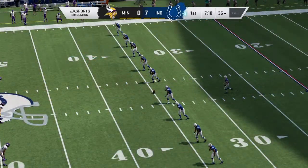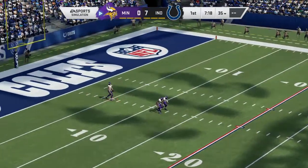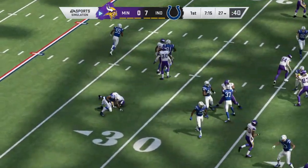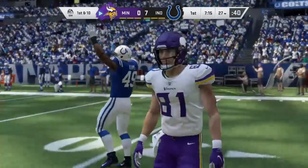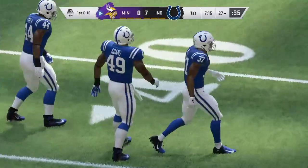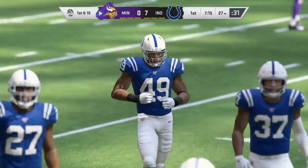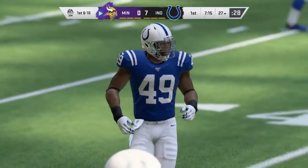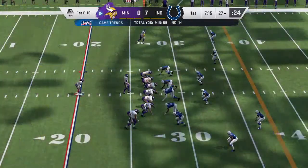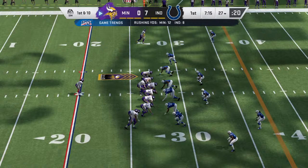So here's the kickoff now as they'll get it again following that fumble return for a score. This will be fielded at the 6. Then he'll take this across the 25, couple extra yards up to the 27-yard line. And now out comes Minnesota. Cousins and the Vikings with a 1st and 10 at their own 27.